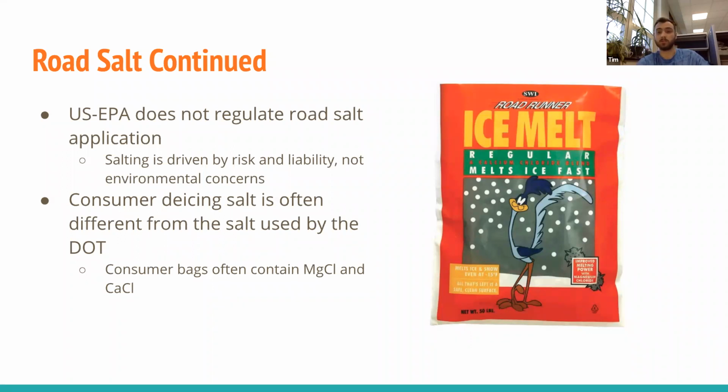Like I said, there's been an increase in rural traffic and winter traffic. People are getting more confident. There's more four-wheel drive cars out there. So because it's driven by risk and liability and not environmental concerns, people are more willing to salt the roads heavily and remove as much ice as possible.